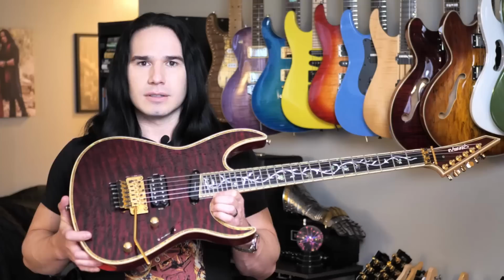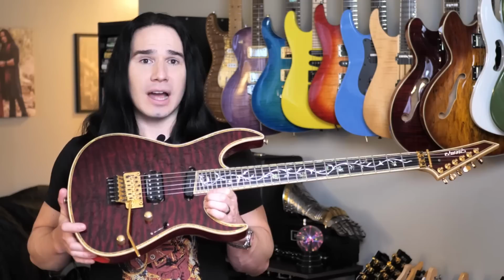Now, I'll put some links for some of these in the video description below. But again, keep in mind, you're probably not going to be able to find one in the U.S. I can really only ever find these guitars for sale in Japan.